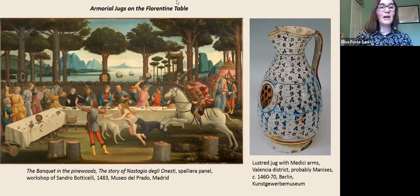On the table, we see an array quite similar to the display that we saw earlier. Obviously here there's a lot of broken crockery and glasses, obviously in the commotion of the event. But one particular detail which I always like to see is just on top of the spalliera behind the guests, there are coats of arms pinned onto the seemingly trees. We see prominent coats of arms, the Pucci family. In the middle is the Medici family, rulers of Florence.